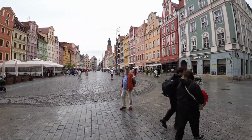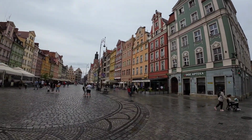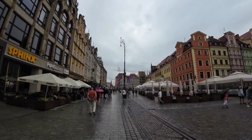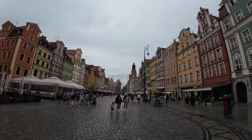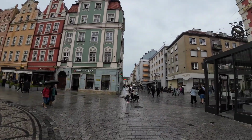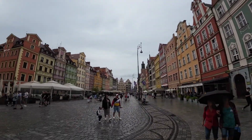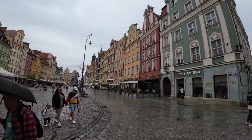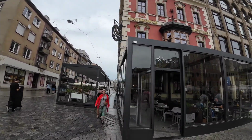Bit of a break from the gnomes. There'll be hundreds of them on here today. This is one of the squares, so again, it's really nice. A bit of a drizzly day today, but still really nice. Nice town, same idea, all the things. Oh, this is a lot busier place.